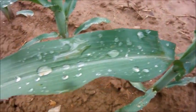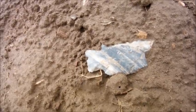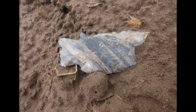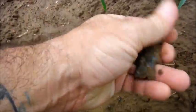Wow, it's still a little wet. I got shorts on today. Oh, did you see that flash? Oh, right there. Did you see that flash? What a heartbreaker, because this field don't put out a lot of big points. Oh, it's a heavy load.